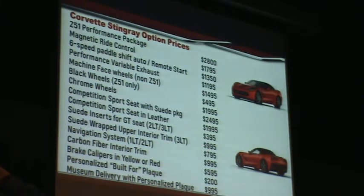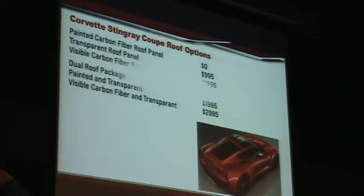And go to one more. I wanted to do one on the roof options that's specific to the coupe. There are the three roofs: the transparent roof, $985, the visible carbon fiber roof panel, again, with a special process. And you can still get a dual roof package. You can get one of the solid tops with one of the transparent tops, and unfortunately, we don't have the Harvey Gluck package. He wanted all three roofs, but we couldn't figure out how to get all three roofs in the car at the same time for him. So maybe that's something we've got to work on going forward. But you can get the dual roof in two different ways.